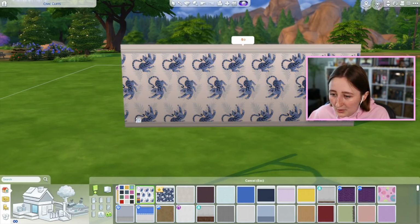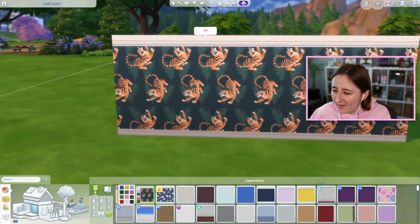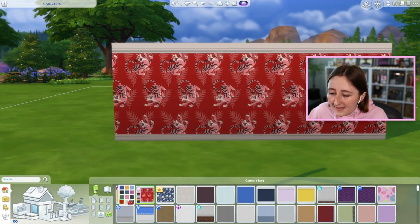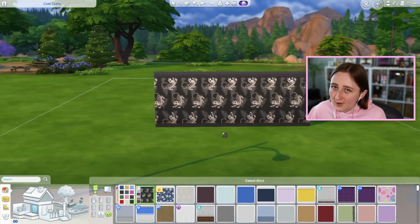And the swatches are really nice. I actually love that one. I didn't think I was gonna like this one as much, but I love this color with the orange tiger. The pink and blue is really fun too. And just the pink on pink. I mean, they're all nice. They did a really good job with the color schemes in this pack. I only looked at a couple things, but so far it seems really nice.